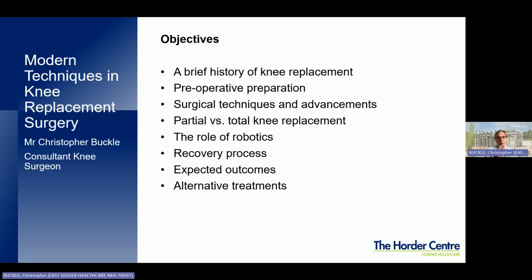And then importantly, talking about the process of surgery. So what's involved in the preoperative preparation to try and improve outcomes around surgery, the surgical techniques, importantly, and implants that are used. And those implants, a particularly relevant conversation for lots of people, can be the use of both partial and total joint replacements. Importantly, here at the Horder Centre, we do utilise robotic surgery in certain circumstances and giving you an understanding of what this involves and what the expectations and potential advantages of this are.